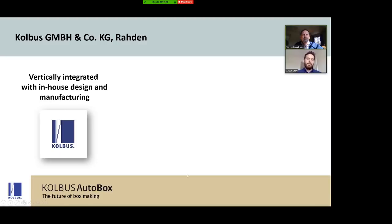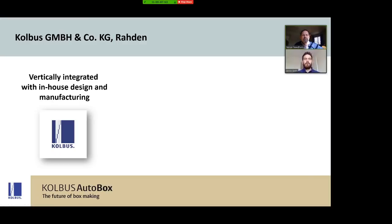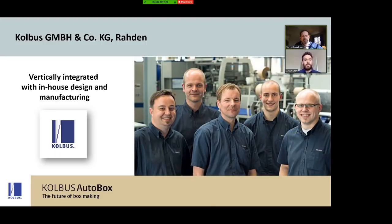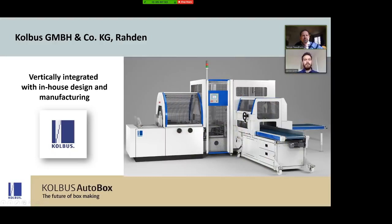That's great, thank you, Simon. So, who are Cobus? Might be a new name to a lot of you. Cobus are a German engineering and manufacturing facility located in Rahden, an hour west of Hanover. They employ around 800 staff and boast their very own foundry to manufacture their own high-quality cast components. An engineering company at heart, recent events have seen Cobus move away from their position as a world leader in manufacturing perfect binding machinery for books and diversify more towards packaging, both luxury and corrugated. In late 2018, Cobus purchased British Converting Solutions, or you might know them as BCS, thus AutoBox.